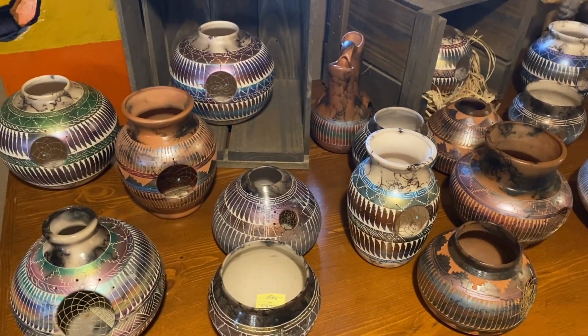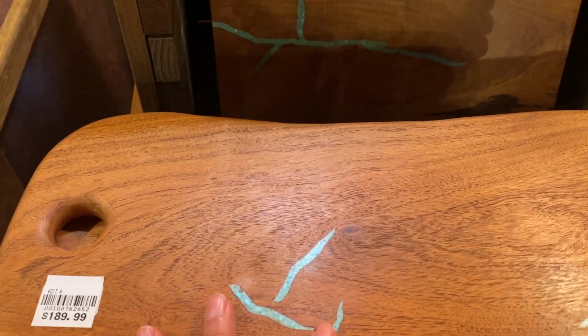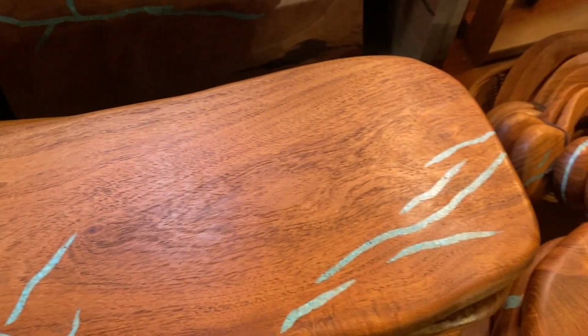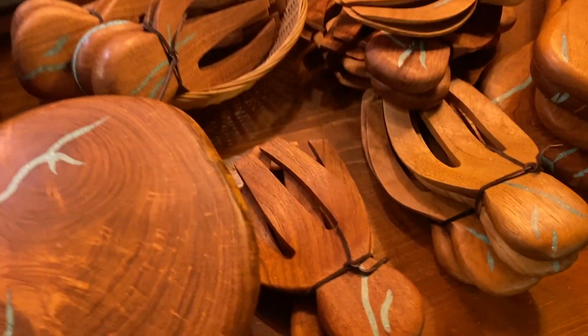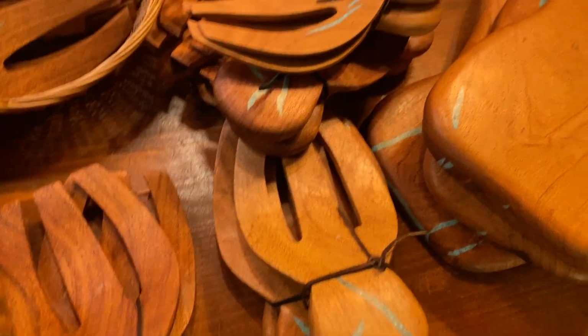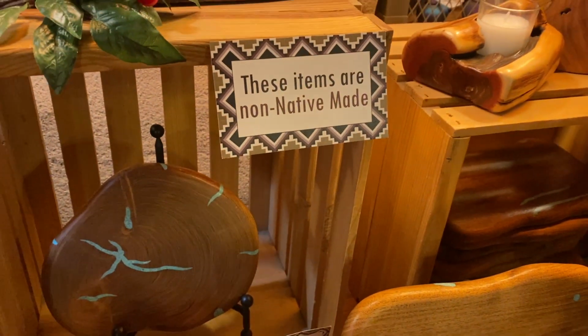So not everything in the Hopi House is made by the Native Americans. So if you are interested in purchasing specifically a Native made item, just make sure you check the tag. And there are signs all around that state whether something is native made or non-native made.